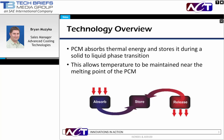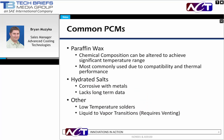So, as is probably obvious by the name, PCMs operate using a phase change, in most cases solid to liquid phase change. During this phase transition, the material's latent heat increases dramatically, which allows it to store thermal energy for a given period of time. The large benefit of integrating PCM into your solution is that it will maintain a temperature during the melt phase. The length of time the PCM can hold the heat is dependent on the volume of the PCM and the power that is being applied to the PCM.